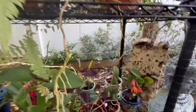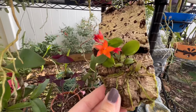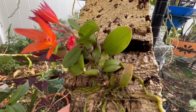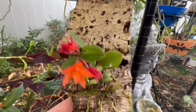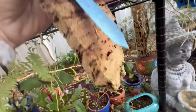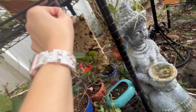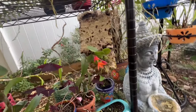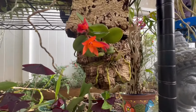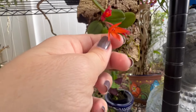I was able to photograph these because they were blooming. They're on their way out, but there's still one left. So I'll throw in the picture of it there in full bloom. She's such a cutie patootie, super low maintenance. She's always here on her little cork, you know? I feel like she does really good here. She's happy, very, very happy, and she blooms every year around this time. And every year I get more and more flowers, and I'm fascinated because she's such a tiny little thing.